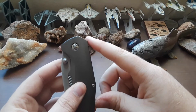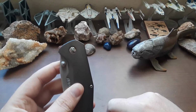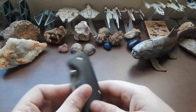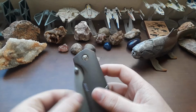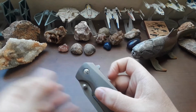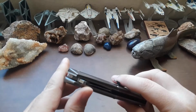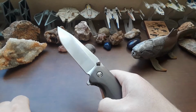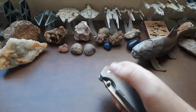You can see here how it's sloped down like that and how it's positioned lower than the center line of the pivot. You lose a lot of momentum. Plus, it's super tiny. This blade isn't like huge, but it's not a small blade. It's got some weight behind it. You need some more leverage to get it to swing out. There's no jimping on it, so it's very smooth. You slide off. All in all, the flipper tab is just terrible. And the thumb studs are just a much better way to go. So when I was carrying this, the thumb studs are what I used most.